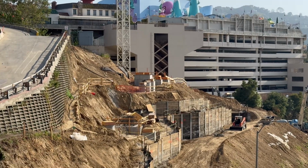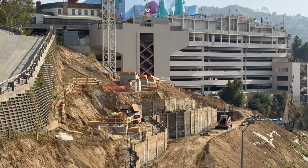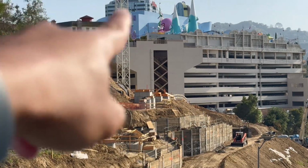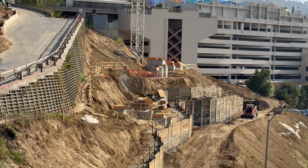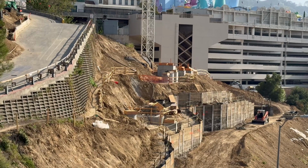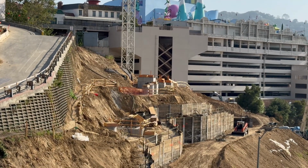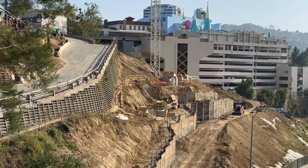Lastly, over here in Zone C, not too much has happened from the last week. They've been digging a lot, and we don't have, again, the greatest view because there's a special event going on up there at the overlook. But from here, looks like they put up some temporary retaining walls, and they keep on digging away, and they put some more concrete on those foundations right there.